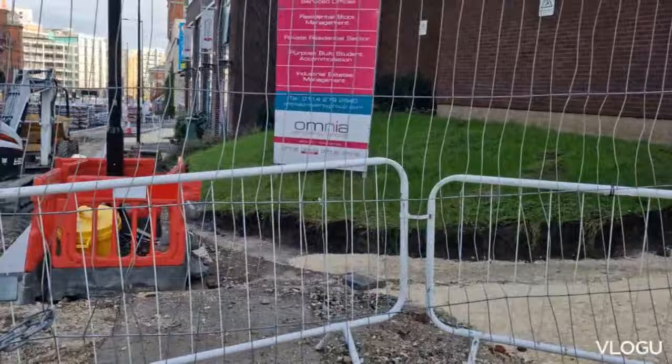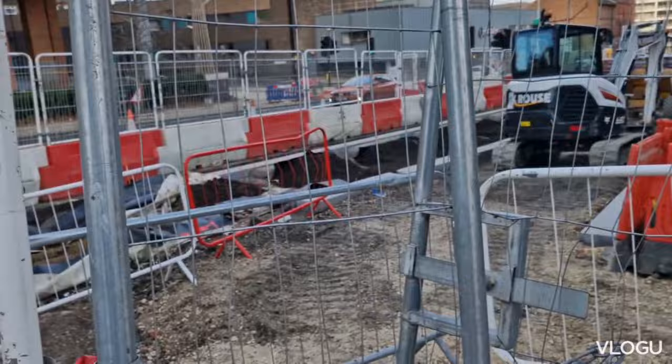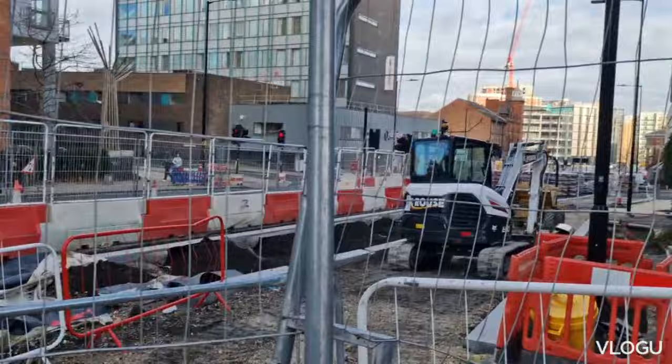Yeah, this is where the new path is going to be. Up here, a new cycle lane to make way for the Dutch roundabout. Even I think there's a new crossing, or a new separate crossing, but I don't know. So yeah, I'm not going to take you guys up here.